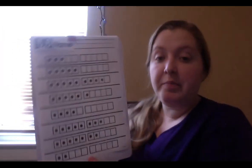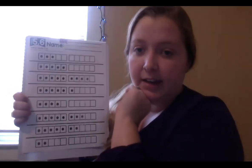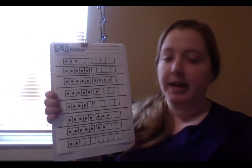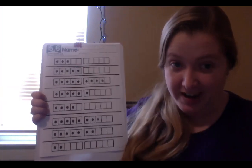All right, if you have unpaused the video, that means you have finished all three of those pictures. And if you have, then you are all set to move on. Okay, so for the back of 5.6, they say draw in additional circles to make 10. Now for this activity, what you're going to do is really easy, my friends. You're going to see how many more circles you need to make 10. All right? So actually, the cool thing about this, my friends, you could do this activity with a crayon, okay?